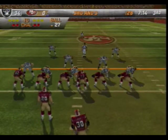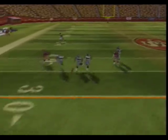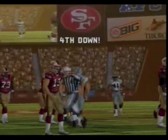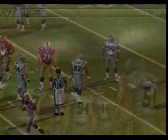Watch the back. Watch the man. The Raiders line up in a 4-3. Gets rid of it. Almost picked off. Good defense and 3-and-out series are the way to keep your defense fresh and rested.